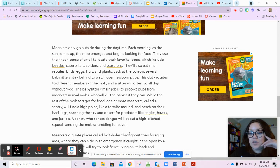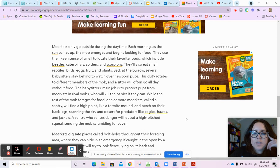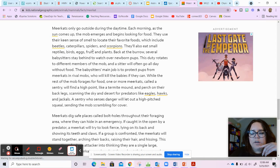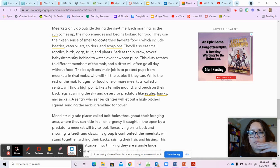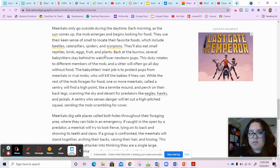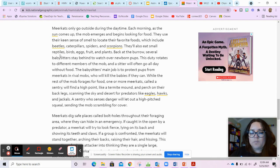Meerkats only go outside during the daytime. Each morning as the sun comes up, the mob emerges and begins looking for food. So kind of like us, they go out during the day and then they go back in their burrow at night. They use their sense of smell to locate their favorite foods like beetles, caterpillars, spiders, and scorpions. They also eat small reptiles, birds, eggs, fruit, and plants. So that's why they're omnivores, because they eat some things like eggs, birds, small reptiles, but they also eat plants.